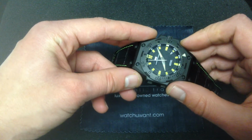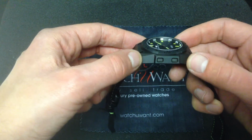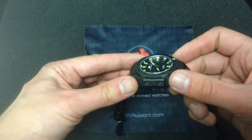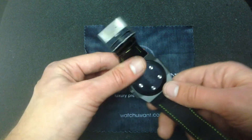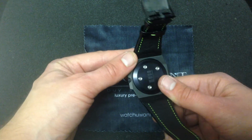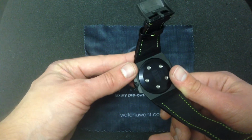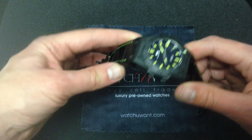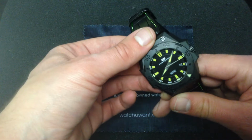Now, it is a 46mm case, diamond-like carbon, so hence the name Hard Black. It's not like a traditional PVD. It's much more rugged. Now, this watch, which was purchased in 2014, is in outstanding condition. Now, it presents as new, and we have it available with a full factory set here at Watch You Want. And I'll get into what that means in just a second.